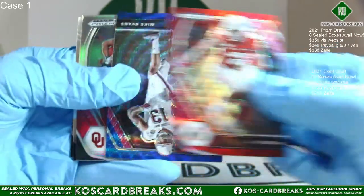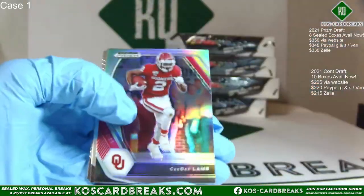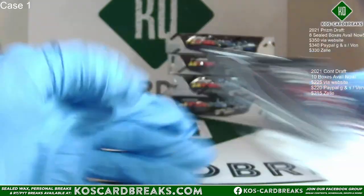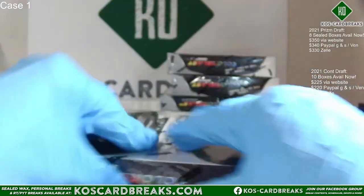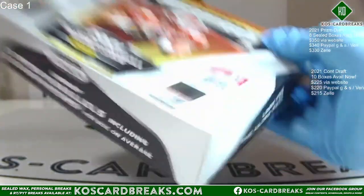Orange Pulsar. J.K. Dobbins, red wave. Mike Evans, blue waves out of 249. CeeDee Lamb, silver. And Devonta Smith and Rondell Moore close off the box. Box number 13 now.